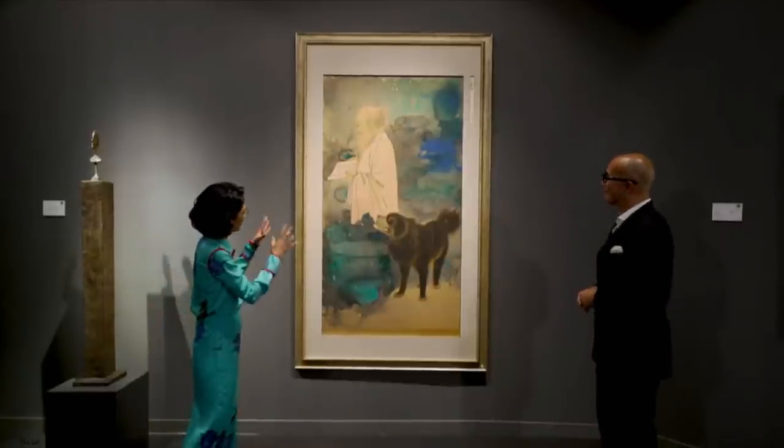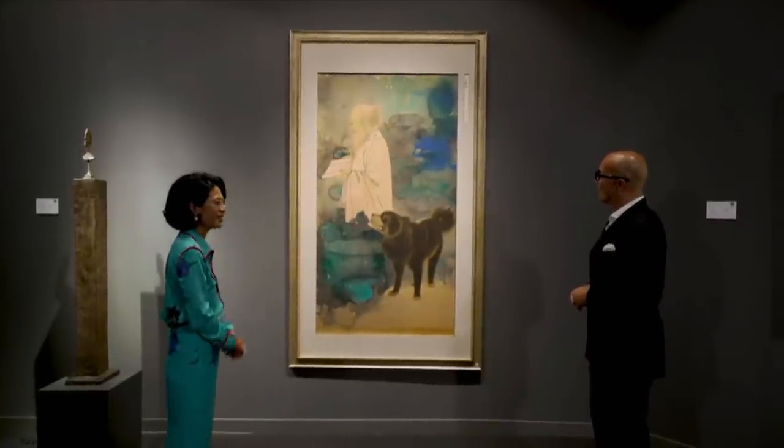It really is. With his favorite dog, did you say? That's his favorite dog that he had when he lived in Chengdu. By the time he paints this portrait, the dog is long gone, but he makes him reappear in paintings.